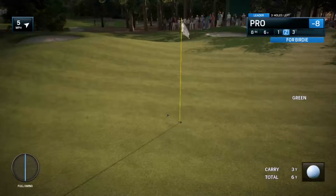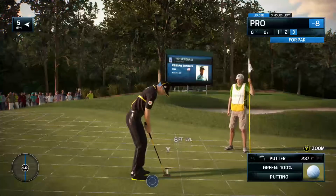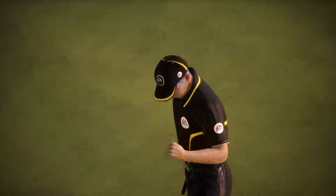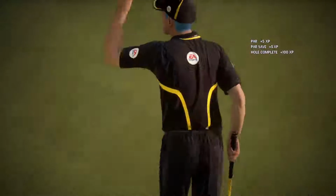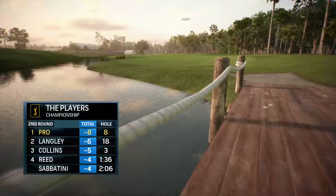Nice approach shot. He'll be happy with that. Locked in on the read and the speed. Always take that. Good par putt right there.